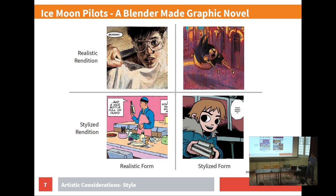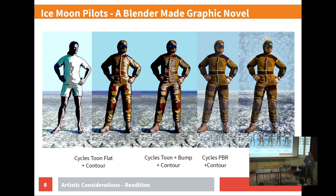So I did a lot of experiments, of course, in the beginning. Should I go with a kind of toon shader? On the left side, the two on the left are done with the Cycles toon shader. You can get interesting results with that. It's just a mixture of a glossy toon shader with a diffuse toon shader, but it was not really what I wanted to go for. You can mix it with or without a bump map. But what I was looking for is the classic Cycles PBR, and then in post-processing, give it a little bit more painterly touch.